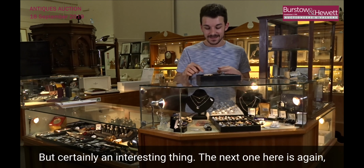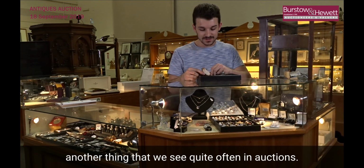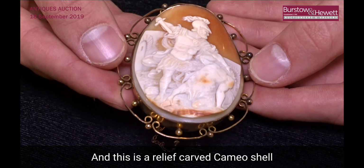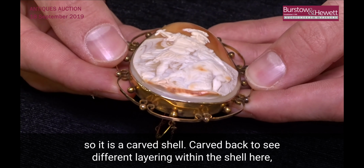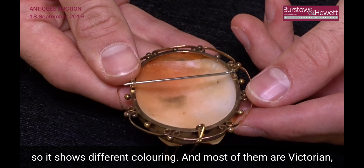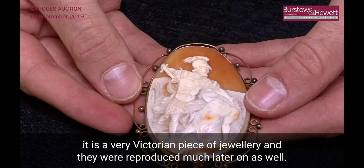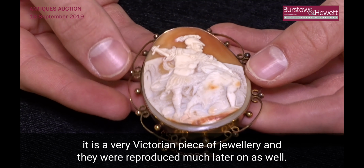The next one here is, again, another thing that we see quite often in auctions, and this is a relief carved cameo shell. So it is a carved shell, carved back to see different layering within the shell here, so it shows different colouring. And most of them are Victorian. It's a very Victorian piece of jewellery, and they were reproduced much later on as well.